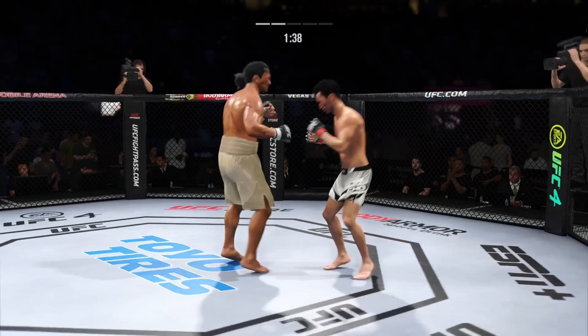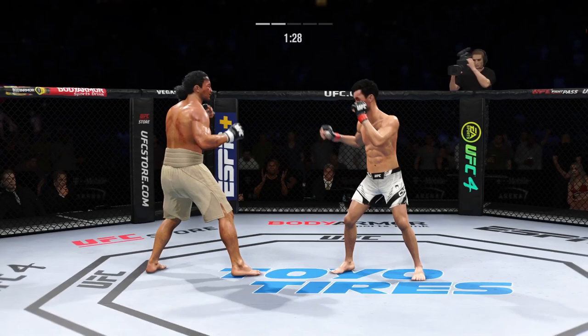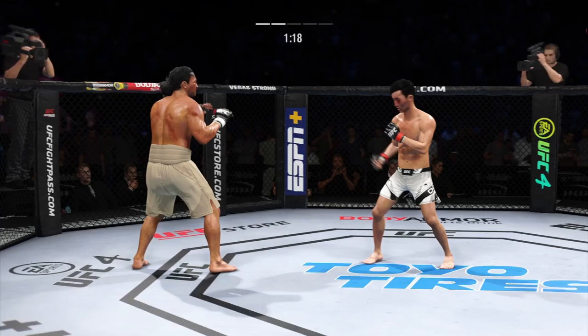Oh, nice job to slip off the center line there. His head movement has been a huge, huge factor defensively in this fight. You can never be a stationary target, so even if the feet aren't moving, you gotta be ready to slip that head at a moment's notice. Very tricky when he throws that body kick. Oh, he lands the Superman punch.